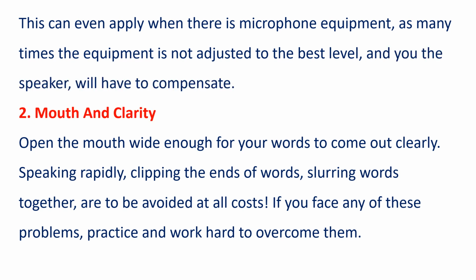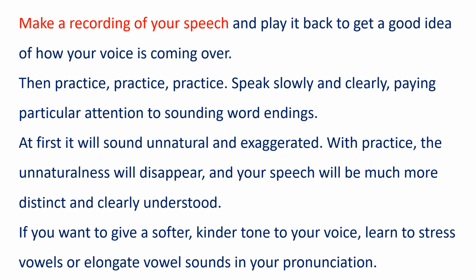2. Mouth and clarity. Open the mouth wide enough for your words to come out clearly. Speaking rapidly, clipping the ends of words, slurring words together are to be avoided at all costs. If you face any of these problems, practice and work hard to overcome them. Make a recording of your speech and play it back to get a good idea of how your voice is coming over. Then practice, practice, practice. Speak slowly and clearly, paying particular attention to sounding word endings. At first, it will sound unnatural and exaggerated. With practice, the unnaturalness will disappear, and your speech will be much more distinct and clearly understood.